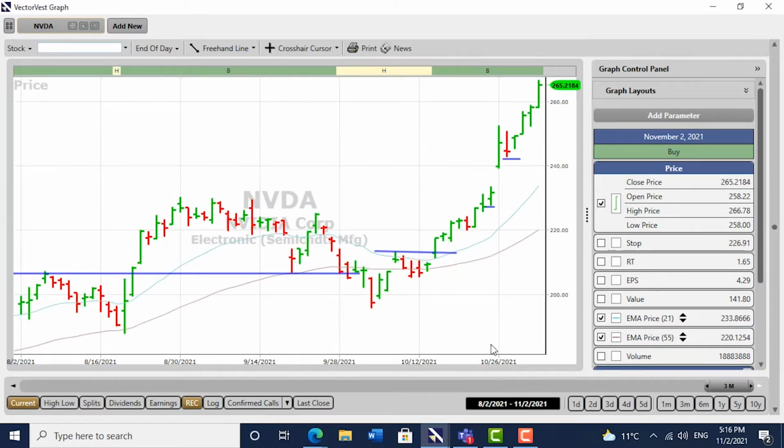This is NVIDIA, and my stop is underneath there. That's the entry point. If I wasn't at a trading show last Friday, I would have added to this as it came out of that double inside. So we had a gap up and then a double inside, and it broke, going very strongly indeed today. So that looks great.